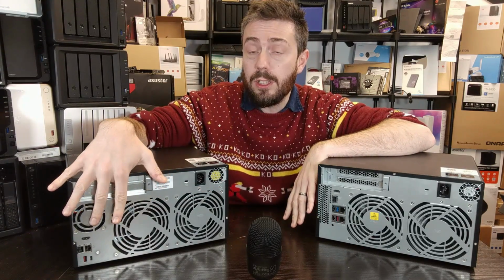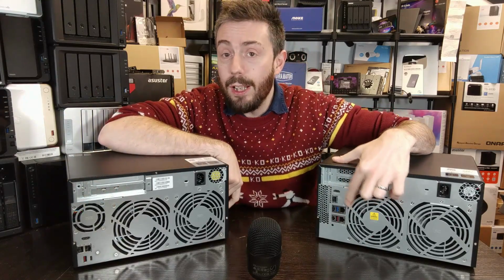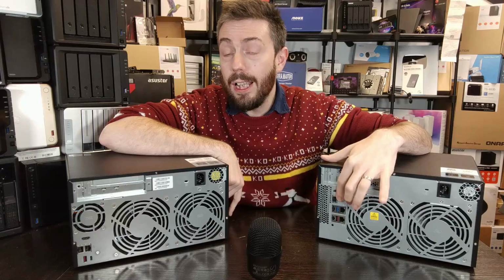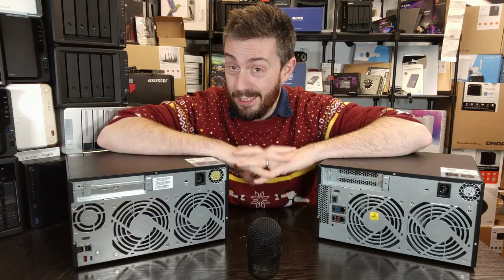I like the ports and connections and the bandwidth and what it can push through. I just don't understand why this 5 years older device that has Thunderbolt 3 still has 10G when the newer one doesn't.